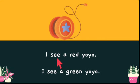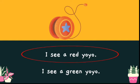I see a red yo-yo. I see a green yo-yo. Which one tells about the picture? That's awesome!